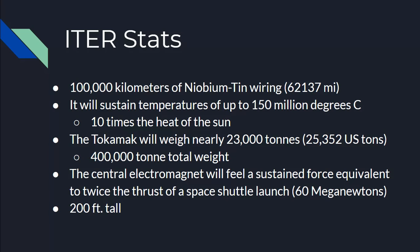It will sustain a temperature of 150 million degrees Celsius when it's running, which is about 10 times the heat of the sun. The tokamak will weigh nearly 23,000 tons, which is about 25,352 tons, which is just mind-blowing. And the total facility weight will be about 400,000 metric tons.